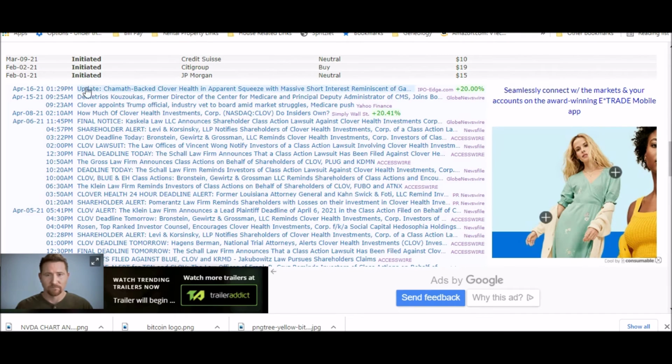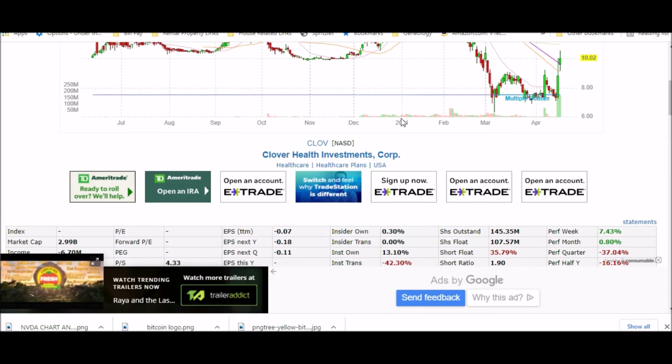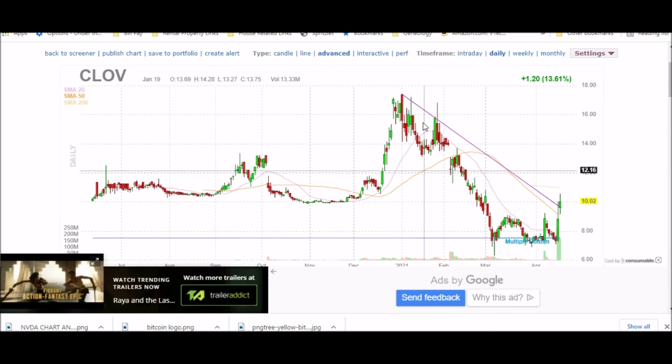And now that I'm looking down here, not that I really pay attention to the news necessarily, but you can see here they even had an article about it. It's an apparent squeeze of massive short interest reminiscent of GameStop. I don't know how true that is, but even that headline can help spark the charts. And once the charts are in motion, the news narrative follows.